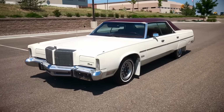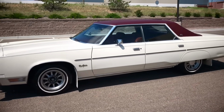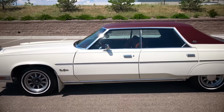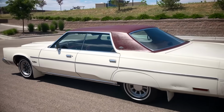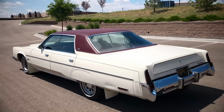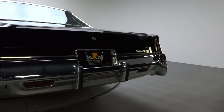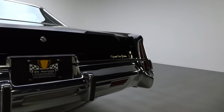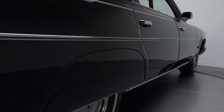At nearly 19.6 feet long, this colossus was bigger than even its Cadillac and Lincoln rivals. Its boxy design, sharp angles, and hidden headlights weren't chasing agility or modern flair. They were commanding respect, and it got it. Every chrome-trimmed corner, every squared-off panel declared, "I'm not here to race, I'm here to impress."